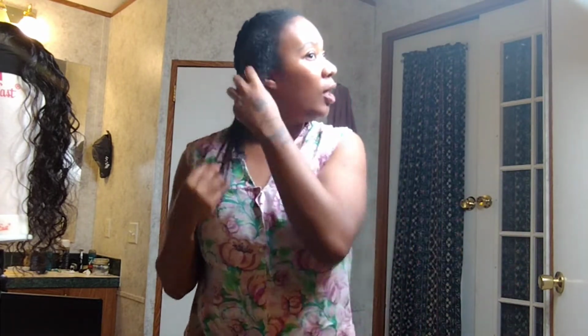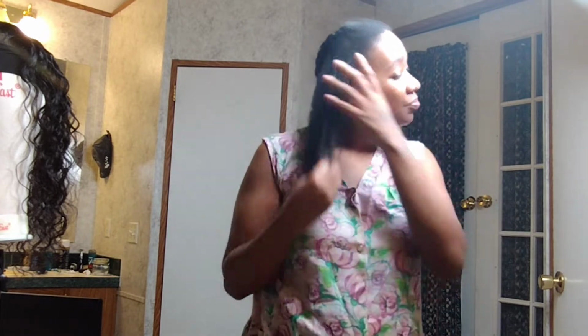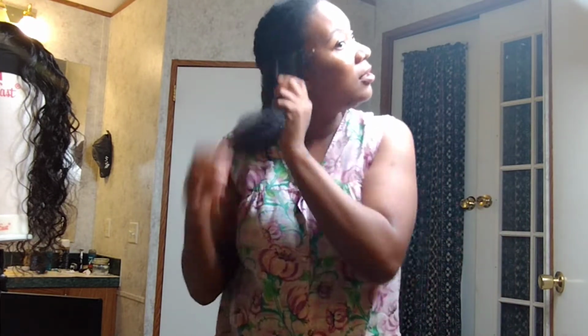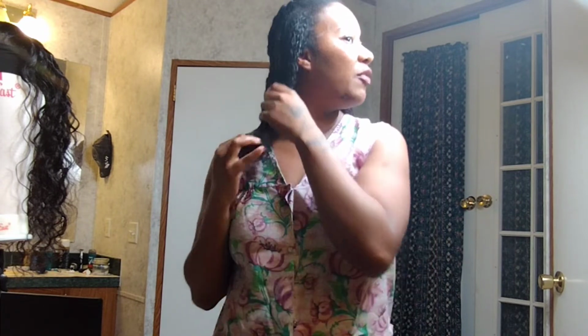So I've sprayed my hair with the Clove Water. I'm finger detangling to make sure that I don't have any knots, anything holding up. And then I am going to go ahead and add my cream. And you want to make sure your hair is very moisturized, because this is going to be underneath your protective style. And you gotta still take care of your hair.